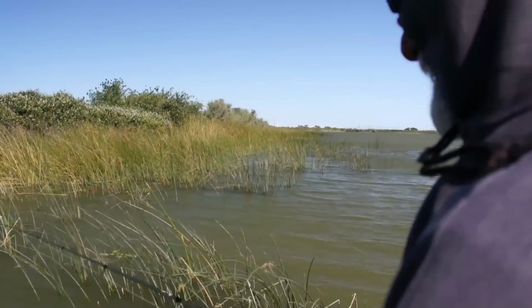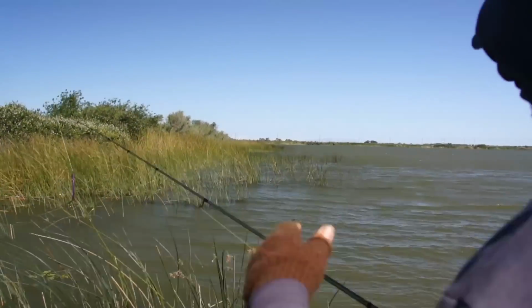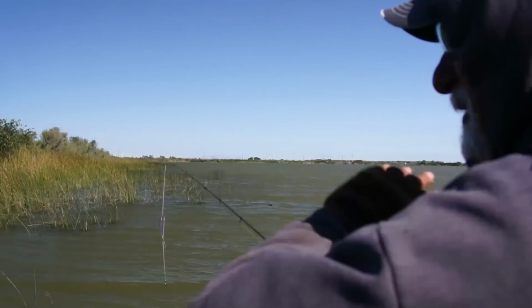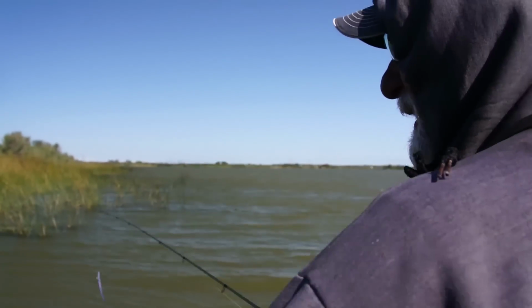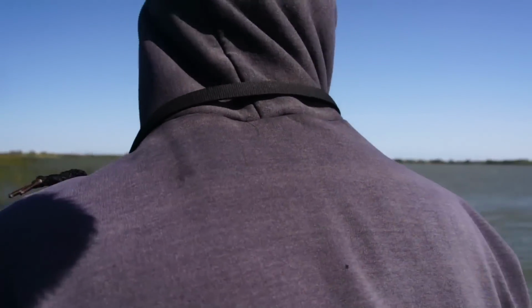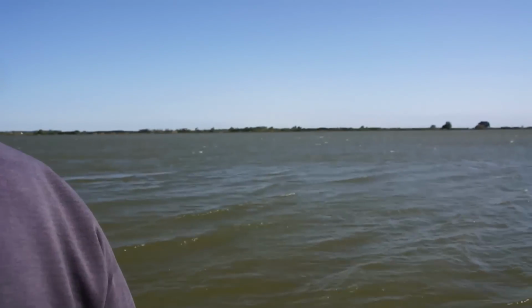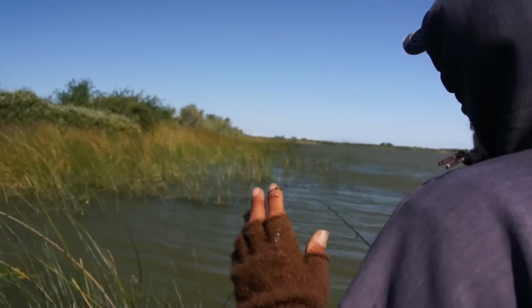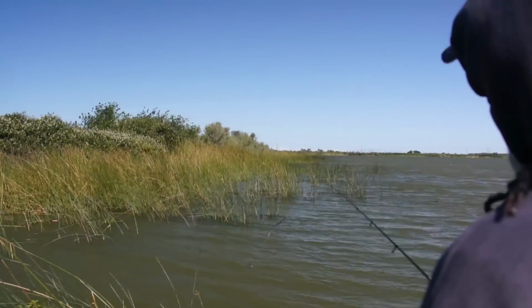Okay, so what we've done this morning, we've got this big falling tide, and normally we're here in Little Franks. We come onto this west bank where we're protected from the wind. You can see out behind us, we've got whitecaps, 1.5 to 2 footers, right here in the middle of Little Franks. But you've got these fish that have been moving in and out of these tules.